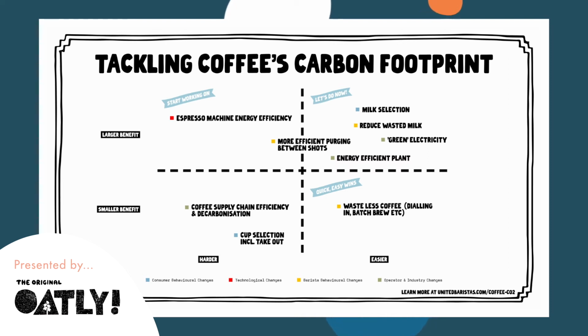There are things that are important and are pretty easy, so we should definitely focus on these things first. There are other things that are trickier, but actually have a really significant benefit. So we should start those things now so that we can get them done across this decade. There's another group of things which have not much benefit, but are actually easy to do. So let's just do those and get those done.